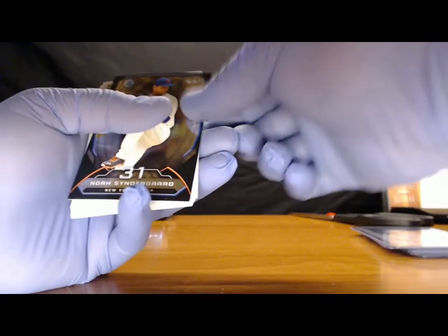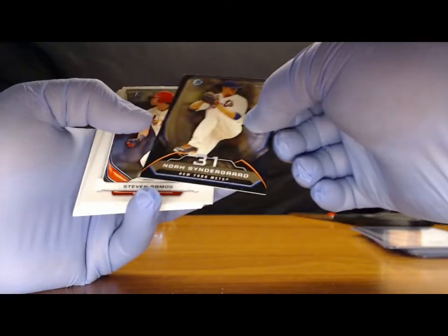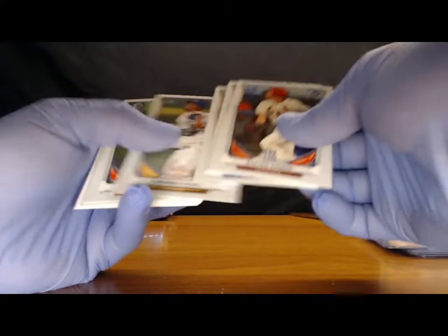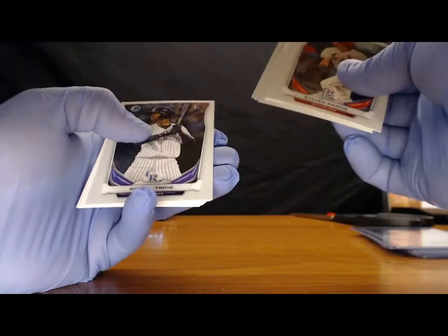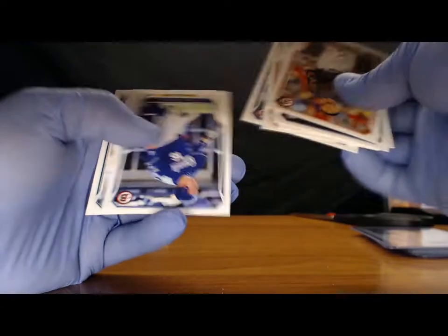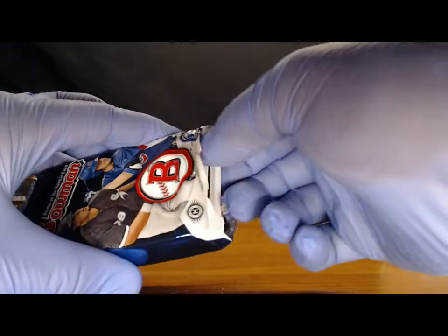Noah Syndergaard, Garrado, blah, blah, blah, for the Mets. Steven Amos, Wendell, Renfro, Feliz, Thorpe, Tapia are your Chromes. And a whole bunch more base cards. Two packs left. That's weird.